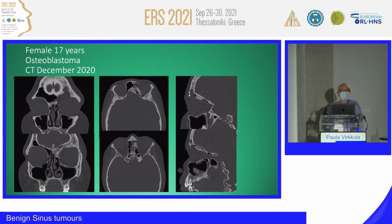So this is the postoperative time, last year, December. In the first scan, you can see the periosteal flap in the frontal sinus, and you can see the residual tumor, which makes the orbit quite symmetric. And yes, there's some aeration in the sinuses. This was the last. She was satisfied with this.